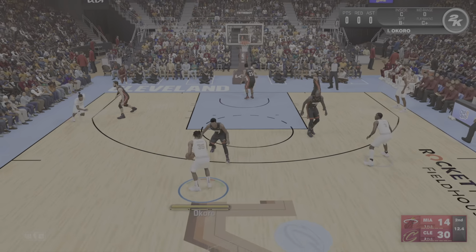Their strategy has been clear tonight. Work the ball inside, get shots in the paint, and now they are scoring with ease. We'll take a quick break and then back to the action here.